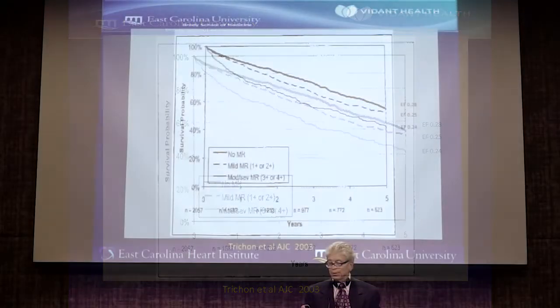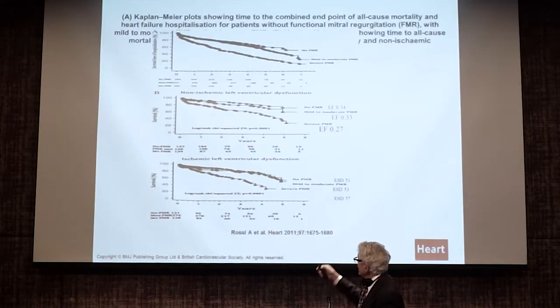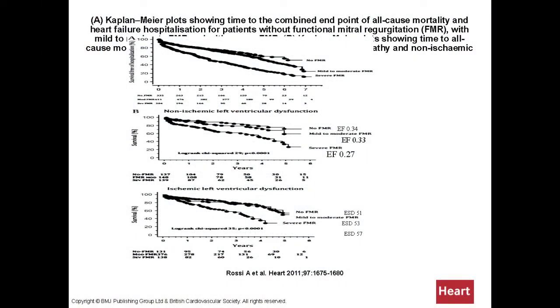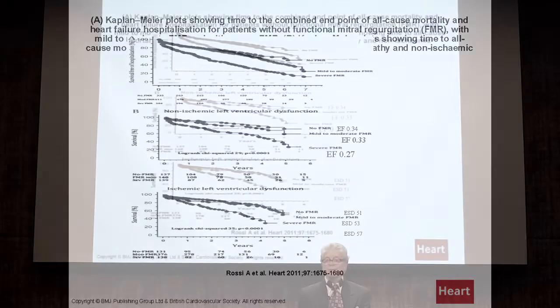The same is true in this study by Rossi and colleagues. Yes, the more MR you have, the worse your prognosis. But look here, look at the ejection fraction, and look at the end systolic dimension. These hearts are progressively sicker. So is the worsening MR the cause of a poor prognosis? Or is it simply telling you how sick the ventricle is?